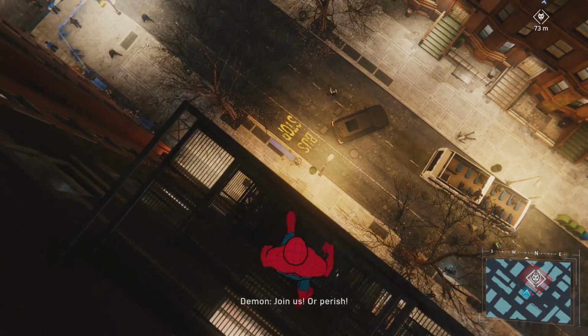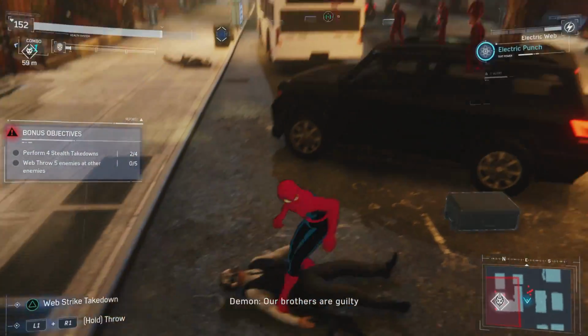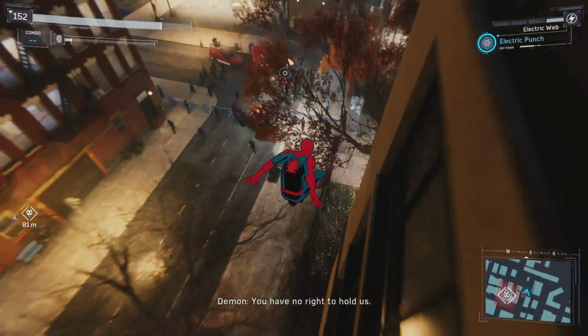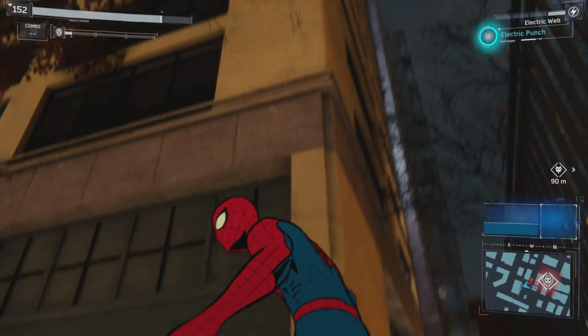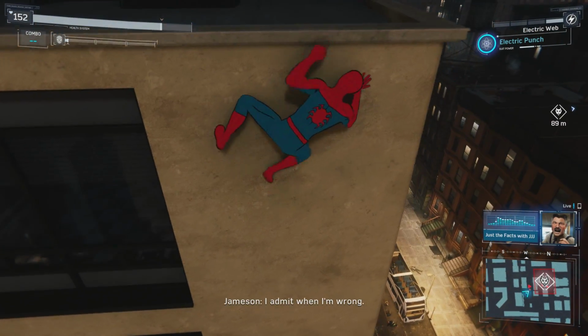Yeah, I didn't notice that. Oh yeah, so we're gonna deal with these terrorists, guys. Prison for City Hall. Boom. Our brothers are guilty. But yeah, I mean, I never. Better world. I mean, that's probably why Henry Cavill isn't doing, or if he's gonna quit Superman, he's probably gonna get away from the Superman curse.